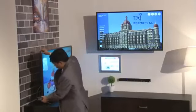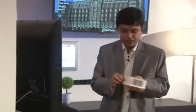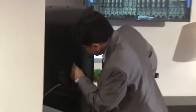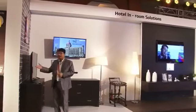If you just come closer, this product comes with a module. It's a conditional access module. You can just take this slot out. You can put the set-top box card over here and then simply plug it in. And you're done. So this is the way we are operating in hotels these days. Let's move on to the next zone.